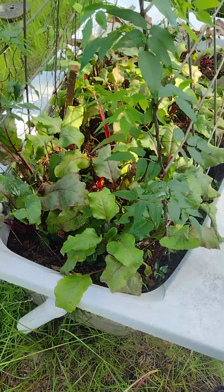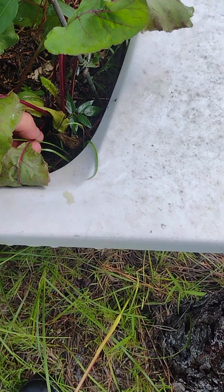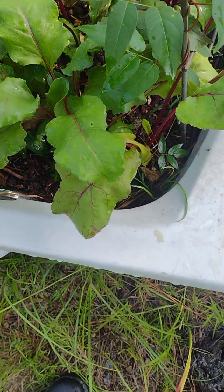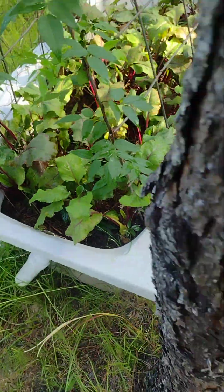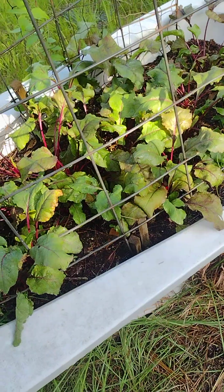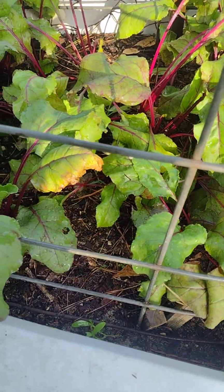Time to harvest a few more greens for dinner here. They're delicious, by the way. I've been harvesting them regularly here, just picking a few of the leaves off the sides. And it doesn't take much to give you a good meal.